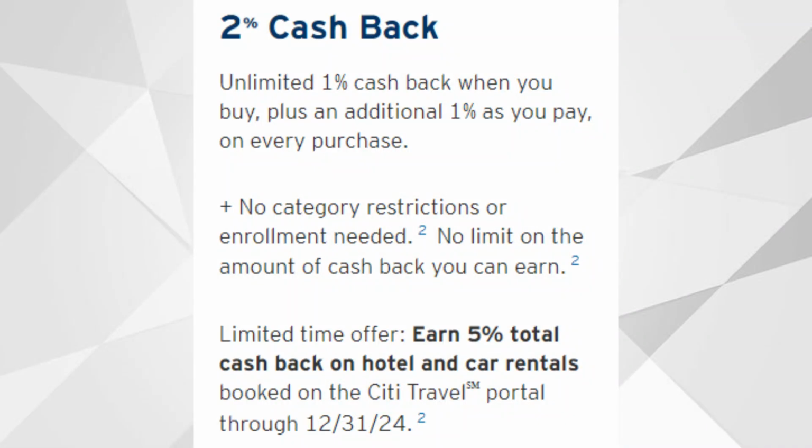And then there's also a bonus category through the rest of 2024, and that bonus category happens to be 5% cash back on both hotels and car rentals through the Citi Travel Portal. Once again, that is going to be through December 31st of 2024. Whether or not that continues on until 2025, we will have to wait and see.